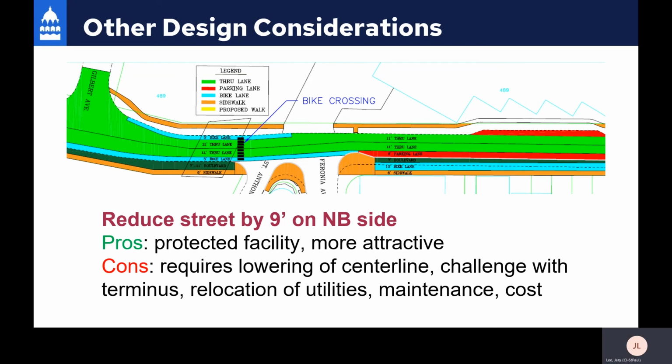So the off-street bike trail was a design that included a 10-foot bike path and a 6-foot sidewalk, or up to a 16-foot combined use multi-use trail. This design is achieved by reducing the street down by 9 feet on the east side, and this makes this option a very desirable and attractive concept as it provides a protected off-street facility for non-motorists.